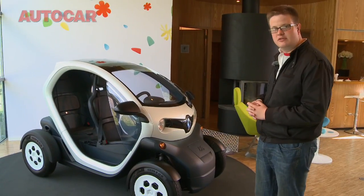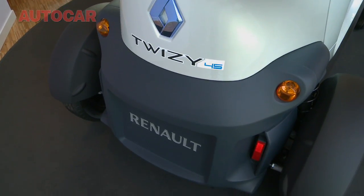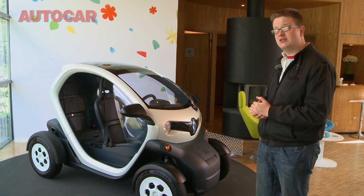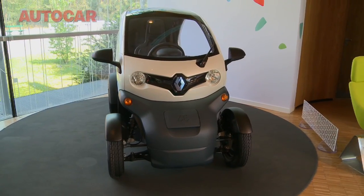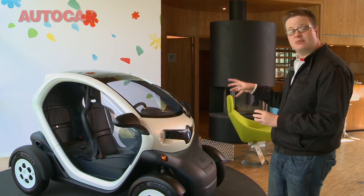So this is the production version of the Twizy. It's certainly small, as you can see, just 2.3 metres long, which makes it 40 centimetres shorter than a Smart. It's also just a metre wide, so you can thread it through gaps in city traffic. Even though it's small, it's quite practical.